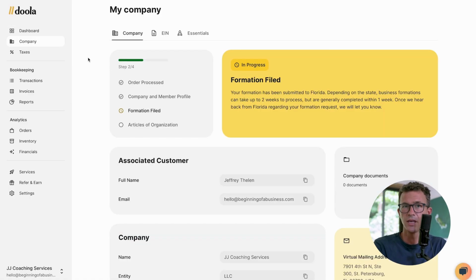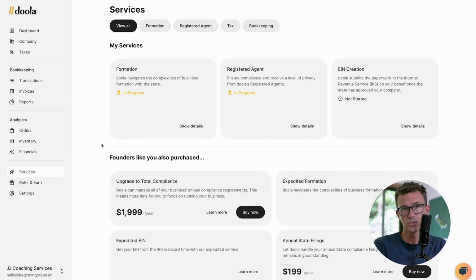On the Company tab, it shows the order has been processed, they have the company and member profiles, and the formation has been filed with the state. Here in Services, you can see the other services offered by Doola.